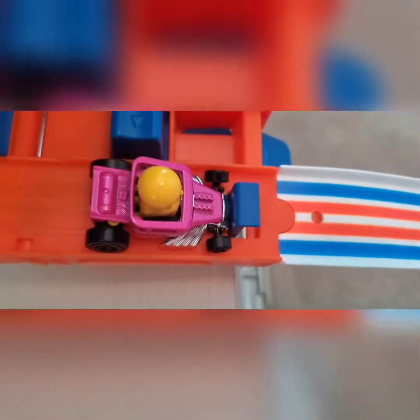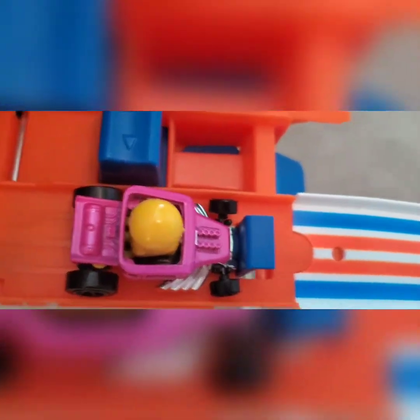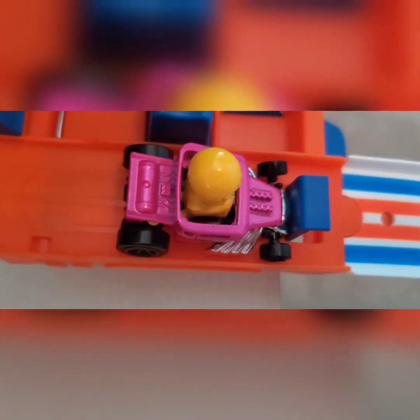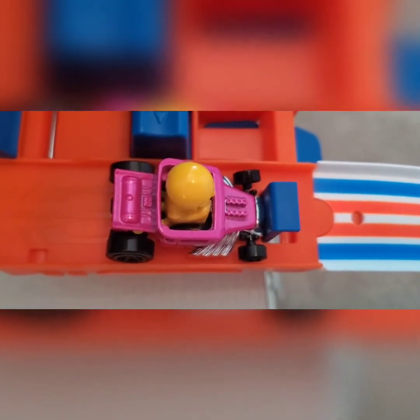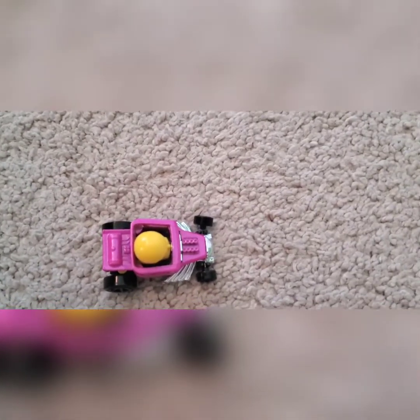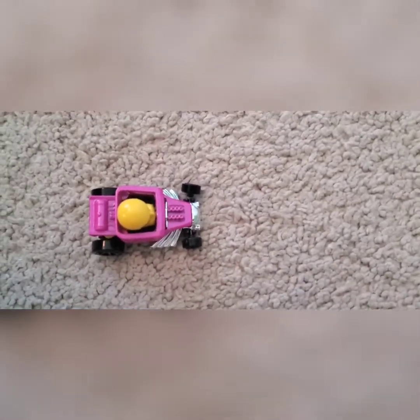Now on to the next. Up next, we have the Skull Shaker. Can it break number 1 or even break into the top 15? On your marks, get set, go. A 455 in run number 1. That's not good enough. Let's see if run number 2 can be better. On your marks, get set, go. A 455 and then a 453. Not good enough to make the top 15. Now on to the next.